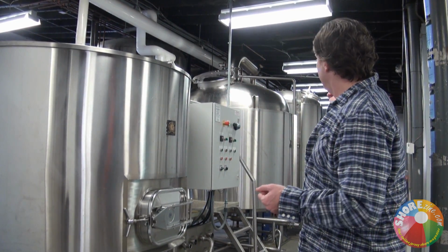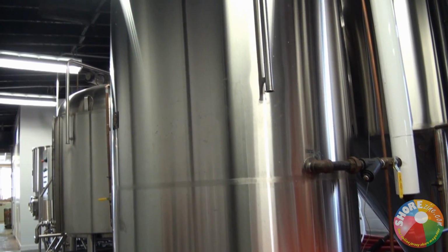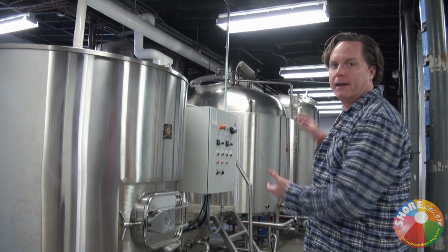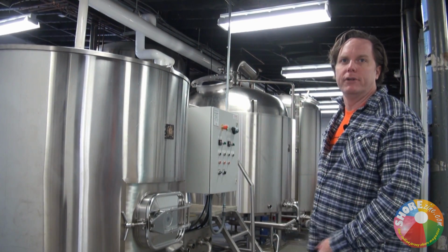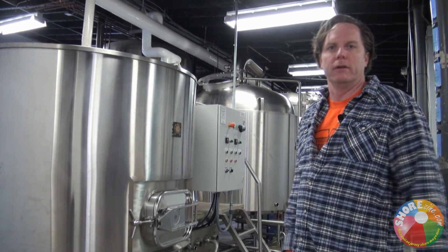We'll go to that next. That third vessel is called a hot liquor tank. It's literally not much more than on-demand hot water. All of this process requires a lot of hot water, and having some ready to go just makes it a lot more efficient. So it's about 1,000 gallons of boiling water for when you need it somewhere else.